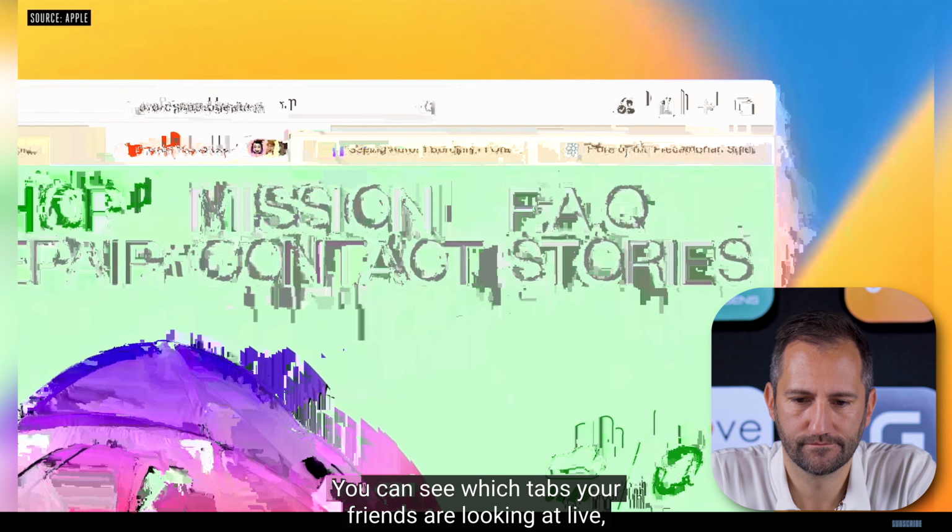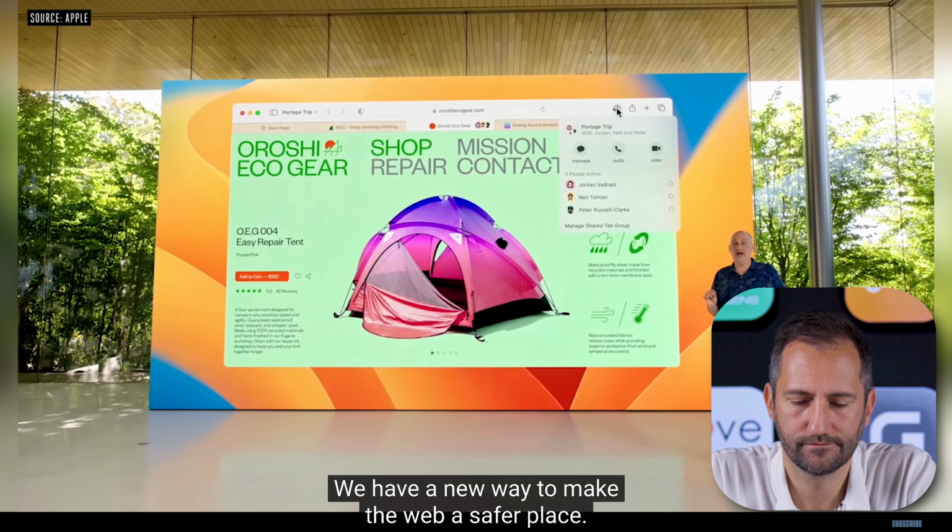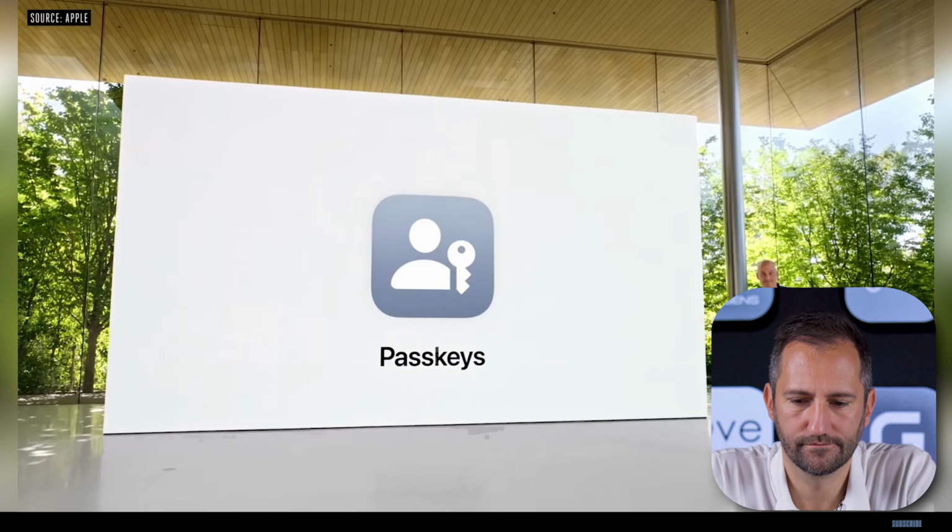You can see which tabs your friends are looking at live. And using built-in collaboration, you can easily connect in real time over Messages or FaceTime. We have a new way to make the web a safer place: passkeys.